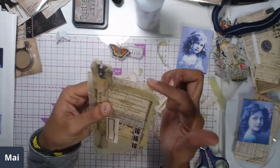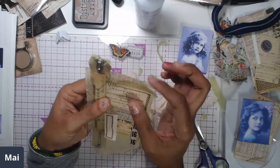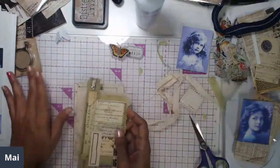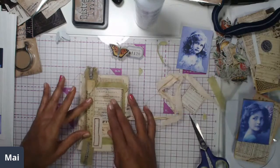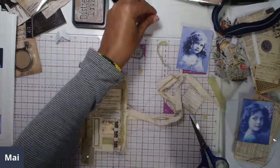I took Amy's coffee dyed onion paper and then her apple green paper, and there it is. Looks good. I love the colors. The colors look great. It just coordinates very well. I love that.